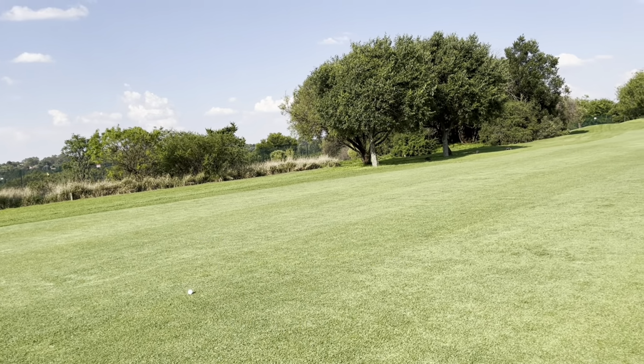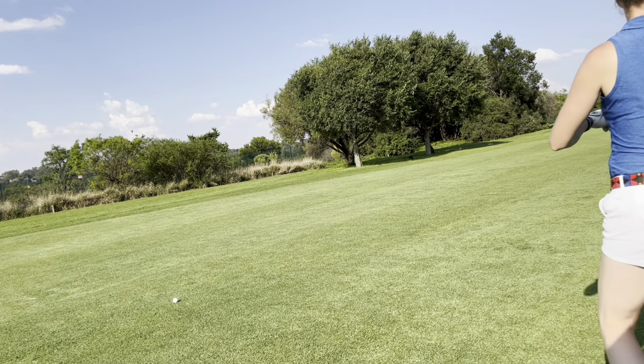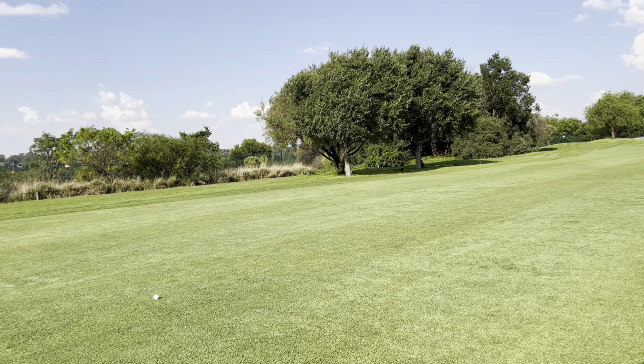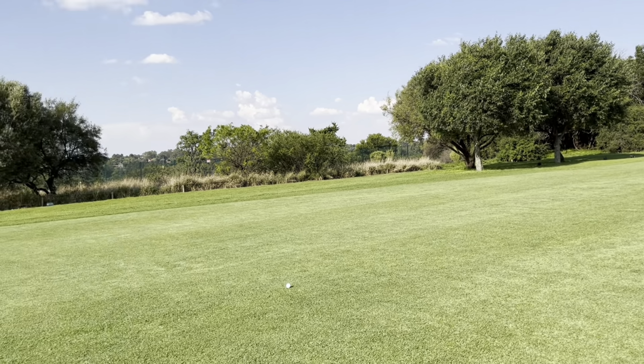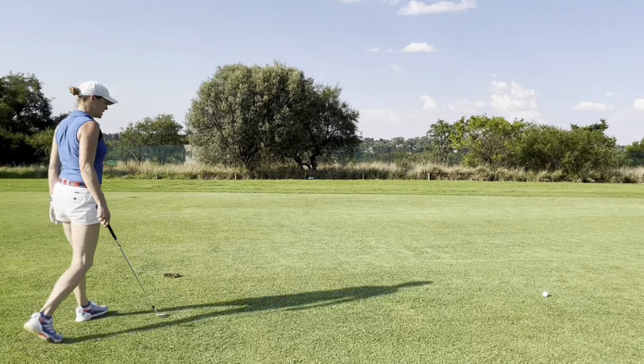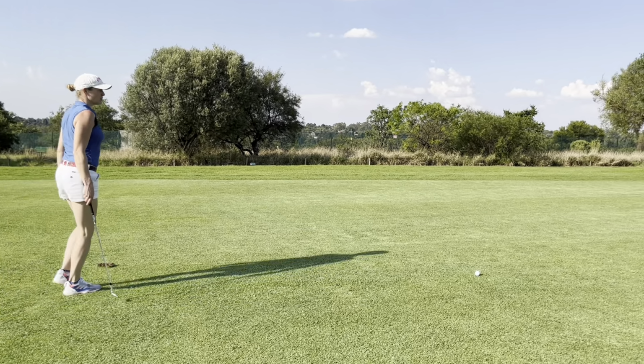How far you got? 83 metres to the middle. Wow, that was a beast. But I think I've hit a pretty good shot in there. So 80. You need a pretty good one here.